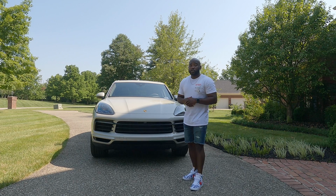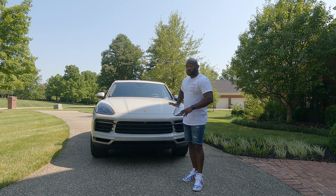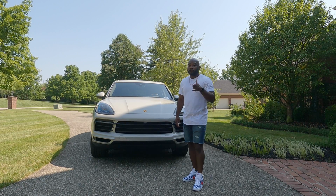So the next thing we're going to do is take it to the side of the car, and we're going to look at the wheels and work our way to the back and work our way around before we start to go inside.